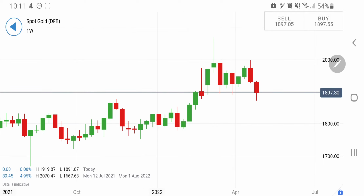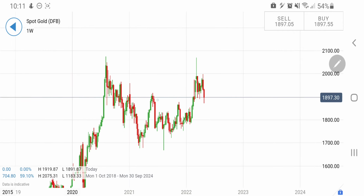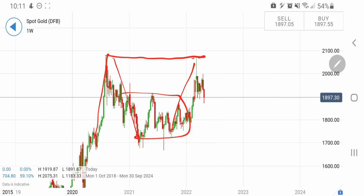Now look at the weekly charts for gold. See what it has done: lower highs, and one more observation on the weekly charts is the double top. Here the double top is formed. It has seen a high, consolidated here, broken out, and the double top is done. A lower second high is made at 2000 levels, and now it is trading with a drop here. Now what is going to happen?